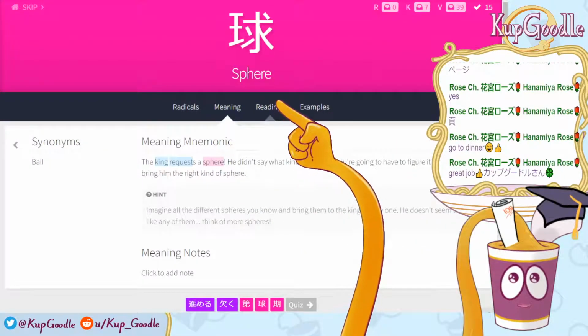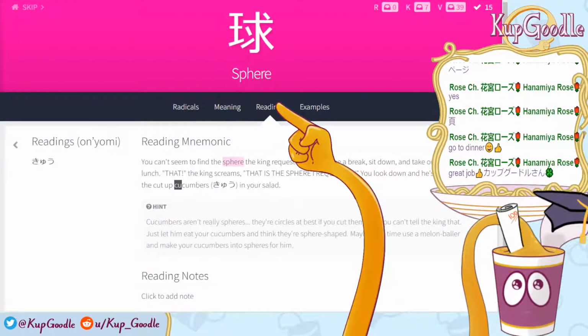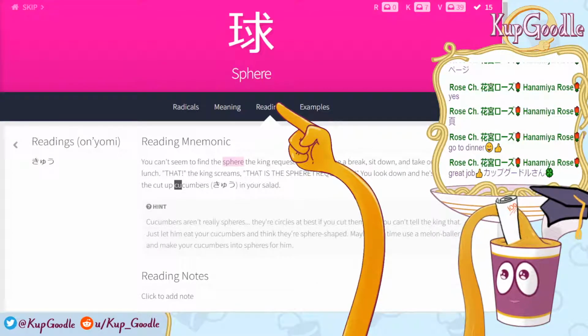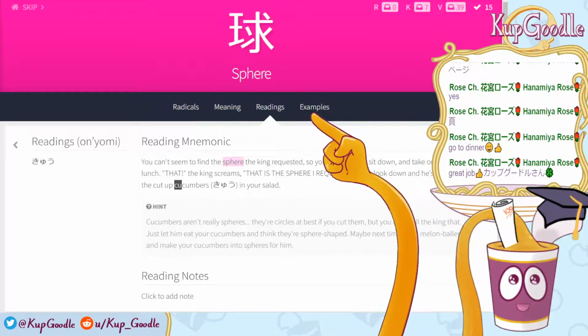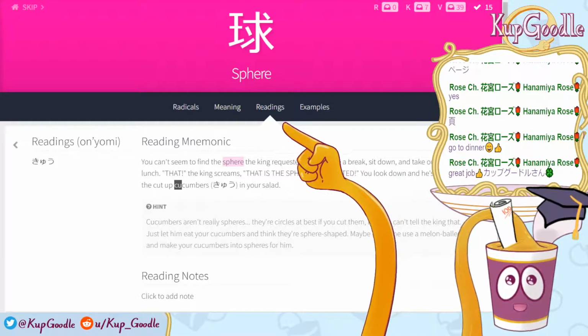Imagine all the different spheres. Cucumber sphere. A cucumber sphere? How am I supposed to remember a cucumber sphere? That's weird. Why is king request a sphere? What does that mean? Huh? What are you talking about?